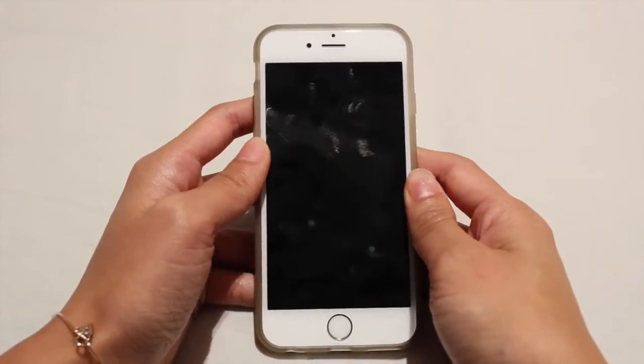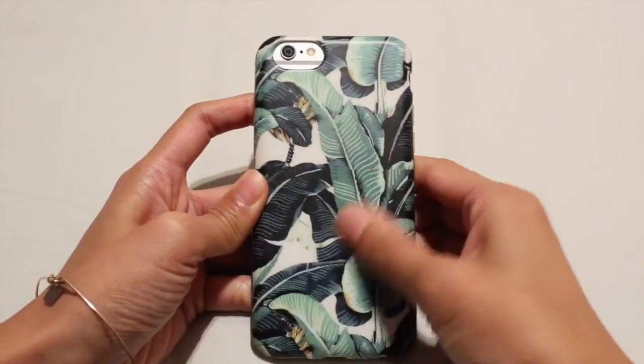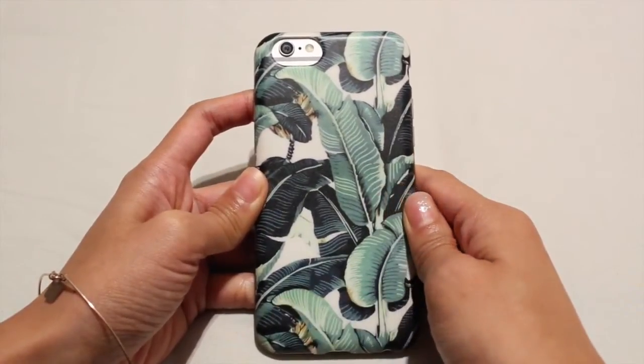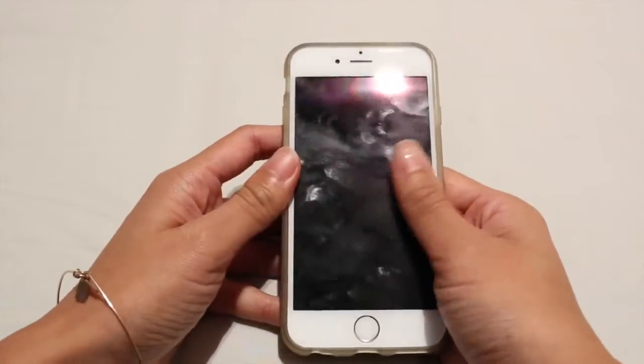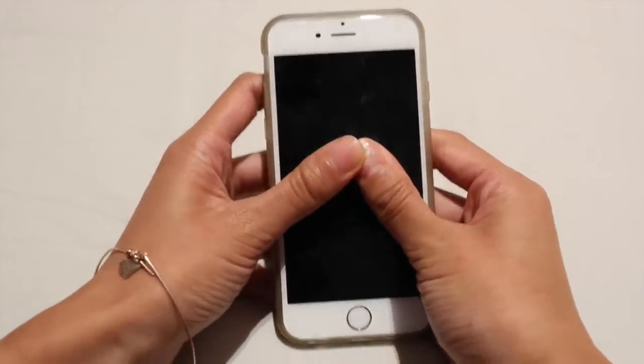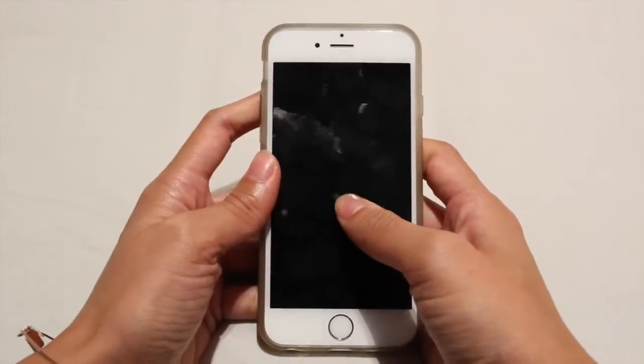So this is my iPhone 6 and I have this cover on it at the moment, which is a beautiful banana leaf print in different shades of green. If you've been watching any of my other videos, you'll know how much I love it. And then on the front, oh, excuse my one disco nail. It's the only nail with glitter on it at the moment.